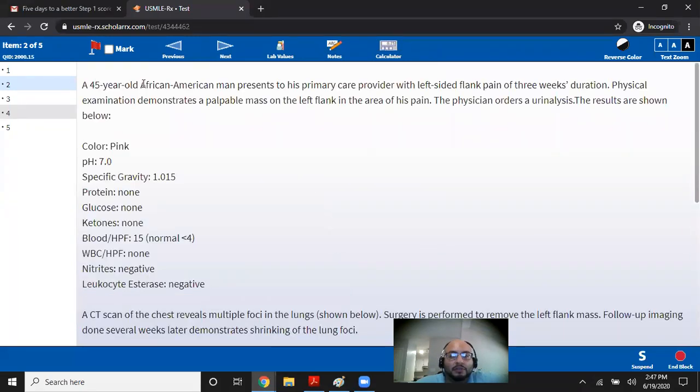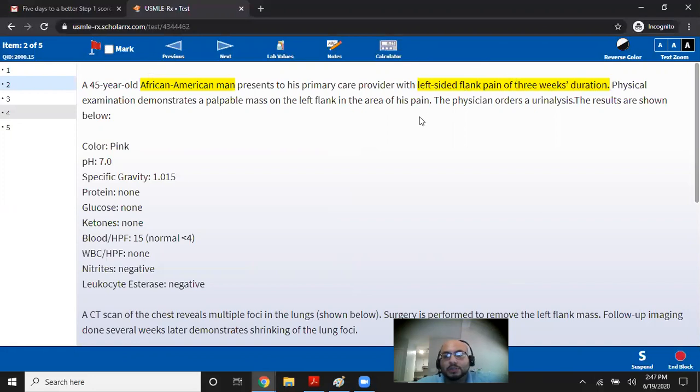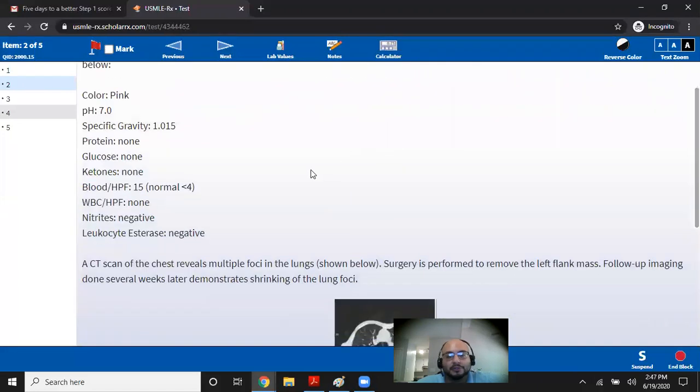Well, we have a 45-year-old African American man who comes in with left-sided flank pain of 3 weeks. All right, something's going on with possibly his kidney because they said flank pain. Exam demonstrates a palpable mass in the left area. Again, making me think kidney. We order a urinalysis. Now, for the most part, guys, I like to leave the labs for last. I'll look at them after I have a general idea as to what's going on.